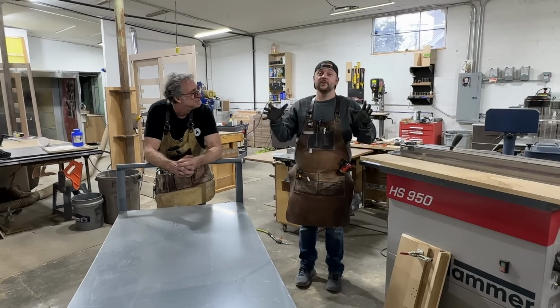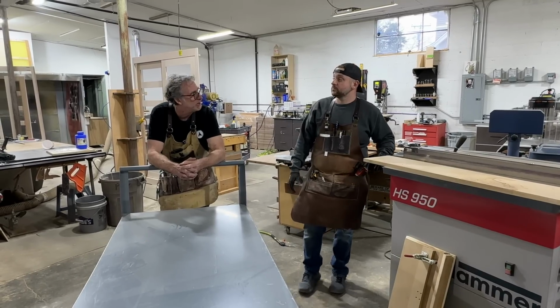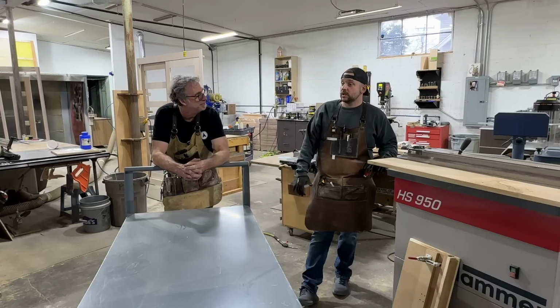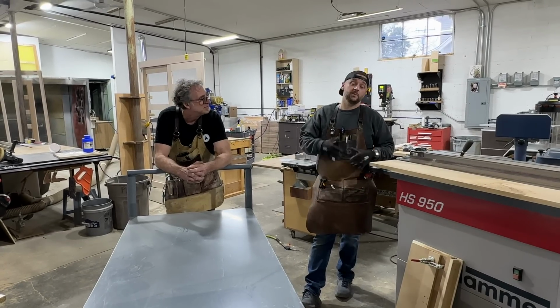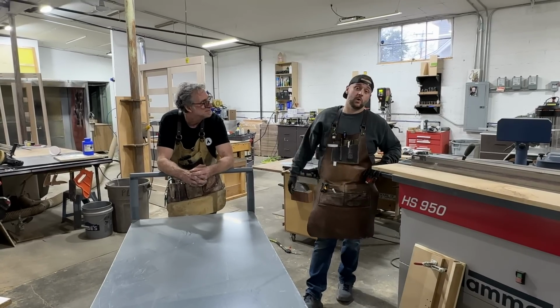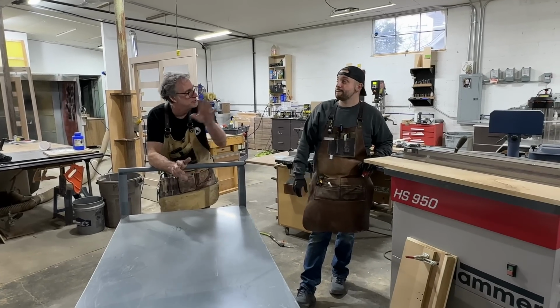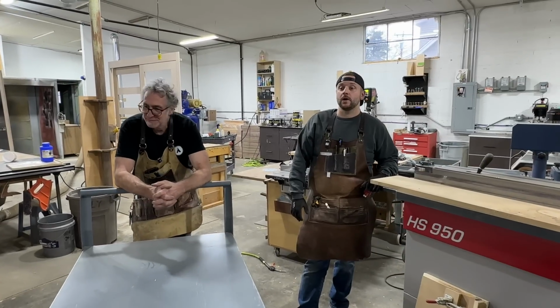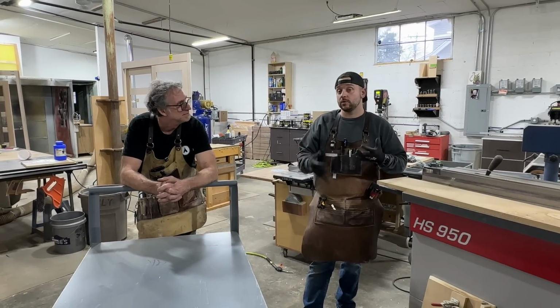Having things on wheels is huge. As you're creating parts, you need places to put them, and you need to be able to move them easily. So even in a small shop, keeping things mobile might be even more important, having the ability to move things easily so you go from station to station. Yeah, which is something that we dealt with in the old shop, having to move things around to access certain machines.